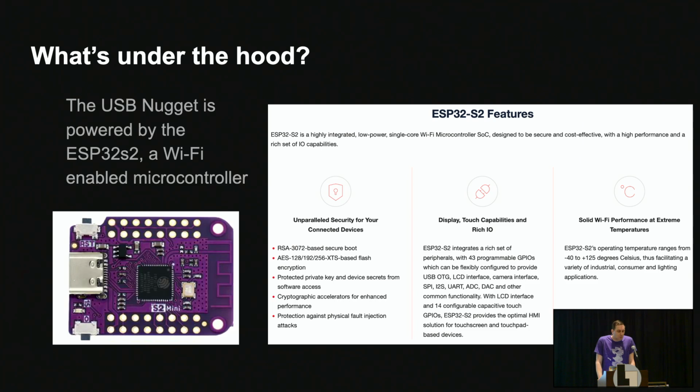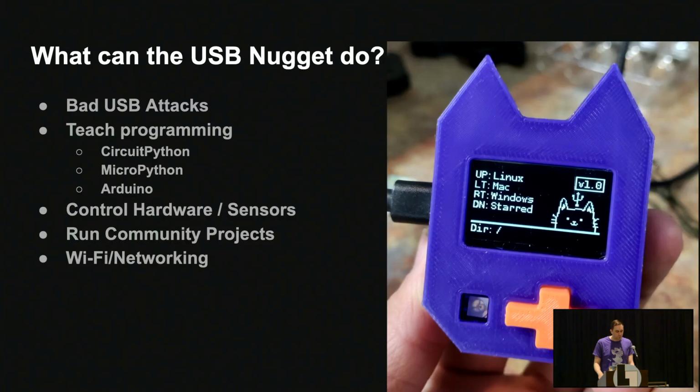So what's under the hood? We talked about the ESP32-S2. This is the variant that I use most often for my classes. And again, this has native USB, Wi-Fi, all the things that I want for teaching a class when I need power and also connectivity. We can do bad USB attacks. We can support any of the programming languages I mentioned before: CircuitPython, MicroPython, and Arduino. We can control hardware and sensors. We can run a lot of community projects on this.